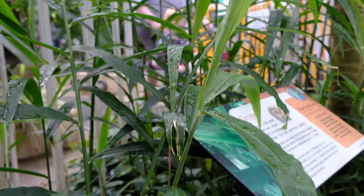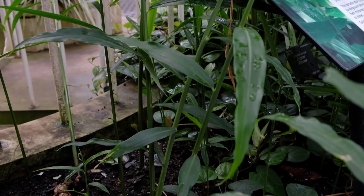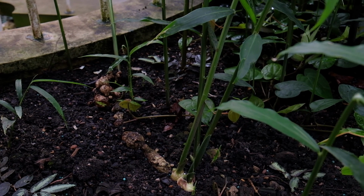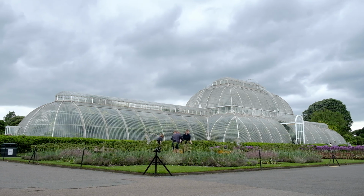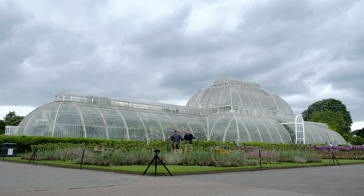So if there was a virus or disease, which there is, it could spread like wildfire across the globe and wipe out this commercial banana. So it's important to keep old varieties going like this one so we can replace the Cavendish with something else that's just as tasty.